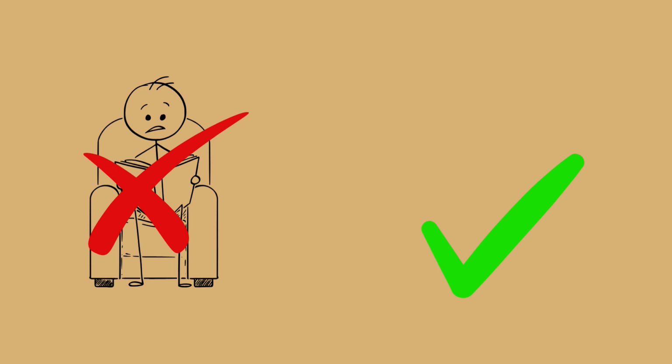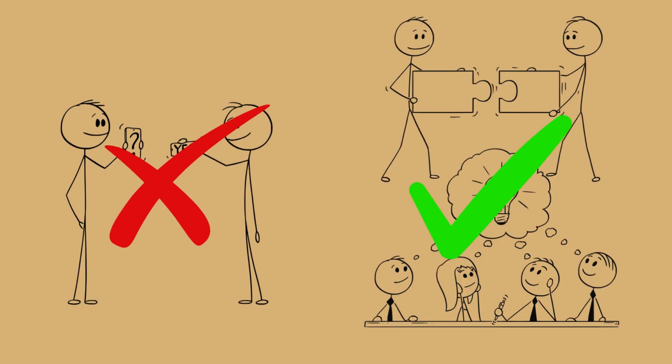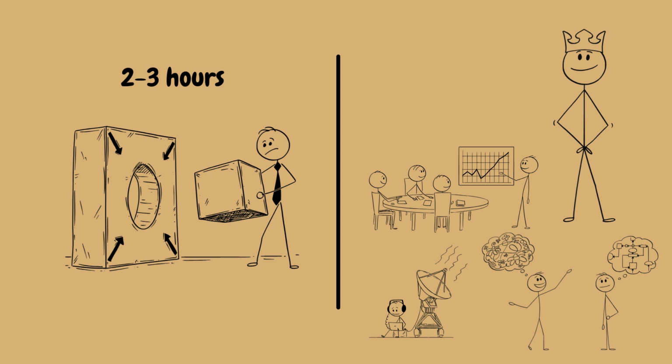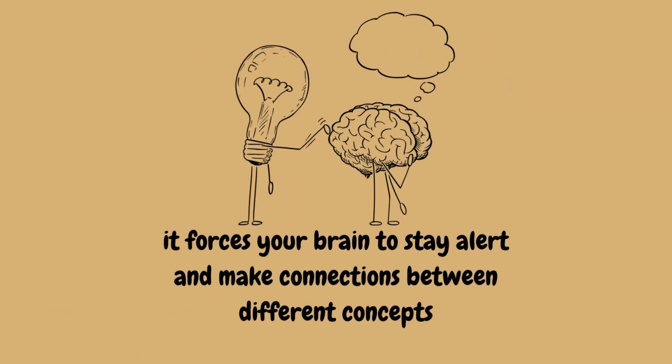Instead of rereading textbooks, use that time to teach or quiz yourself. Instead of passively consuming information, engage in discussions or problem solving. The power of interleaving. Most students study in blocks, spending hours on one subject before moving to the next. However, research suggests that interleaving, or mixing up different subjects, is far more effective. Why? Because it forces your brain to stay alert and make connections between different concepts.